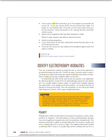If the outlet is not GFI protected, go to the breaker box and flip the circuit off. If you are unsure which circuit controls that outlet, it is better to momentarily shut off power to the entire shop while you fix the situation. Once the power is off, unplug the item and then restore power. Never use an appliance that has been dropped in water.